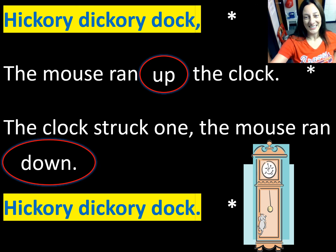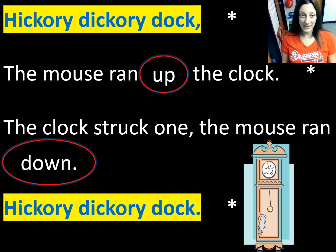And boys and girls, if you are in the music room with me, there's something special that we add at the very end. How many times does the clock strike? 1, because it's 1 o'clock, probably 1 o'clock in the morning, which is when it's dark and everyone's asleep. Some grandfather clocks have a special kind of bell in them, and it looks like a gong. A gong is an instrument from China, and if you are in my music room, someone's going to get to play my gong at the very end.